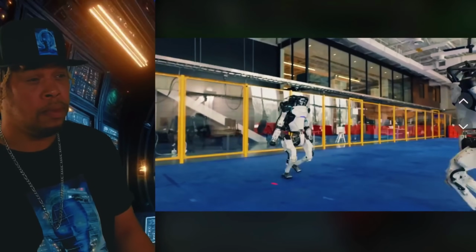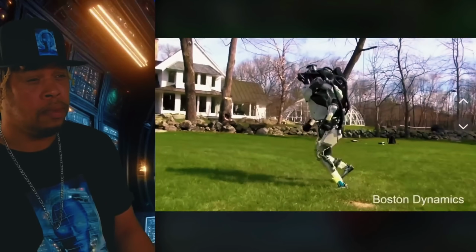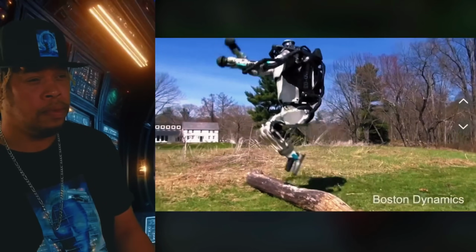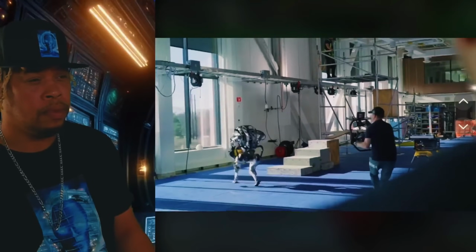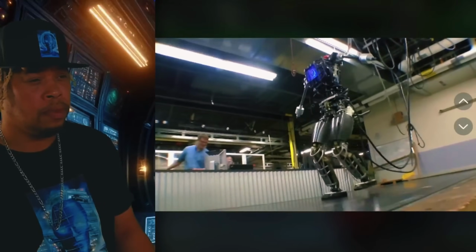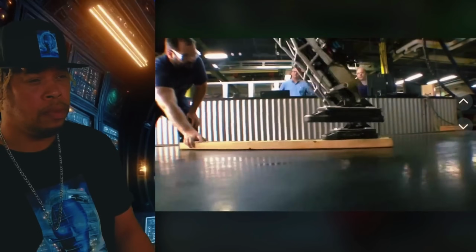Fast forward 10 years later, and now Atlas can be seen in videos showing off a sleek, elegant design, dancing to classic tunes, carrying 80-kilogram loads with ease at over 6 miles an hour, doing somersaults and backflips, navigating extreme terrain and jumping over obstacles, and most recently, tossing around tool bags around a construction site. Boston Dynamics has been releasing videos on their progress on Atlas for 10 years now, and it's really cool to see just how far they've come with this robot.